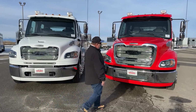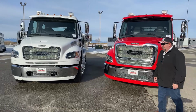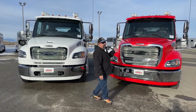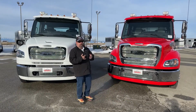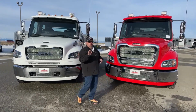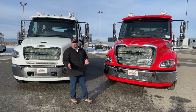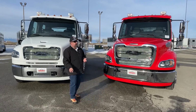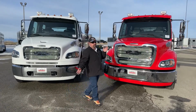In addition to that, the Detroit engine comes with a virtual technician, and that's basically a program you can sign up for. So if the check engine light comes on while you're in your travels, you simply can call into Freightliner and they can diagnose. Now, they can't get extremely specific, but they can tell you, okay, you're going to be okay. Just go to the next Freightliner dealership, or pull over and shut it down, and we'll send somebody out to get the truck. So those are the main differences between the two trucks.